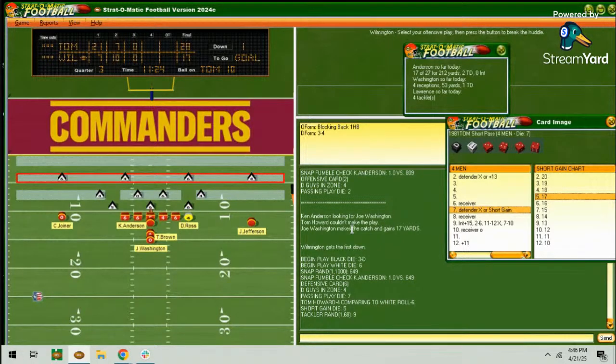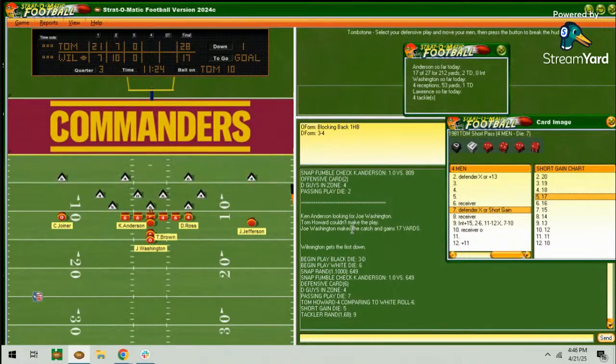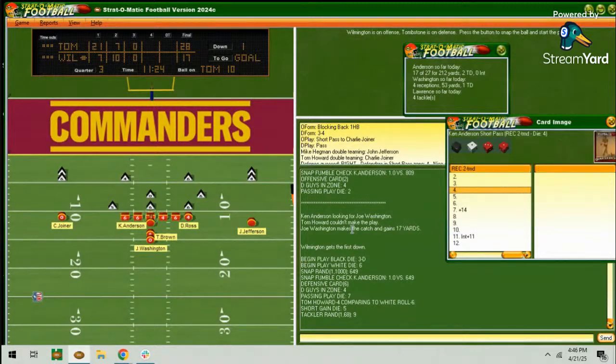Ball 1st and 10 at the Tombstone 10. And again, Kenny Anderson has a great end run guess wrong column. Might not need it just yet. He's got plenty of carries for Washington, and I don't think he likes Ted Brown's card quite as well. So short pass double teamed. Charlie Joyner, incomplete.